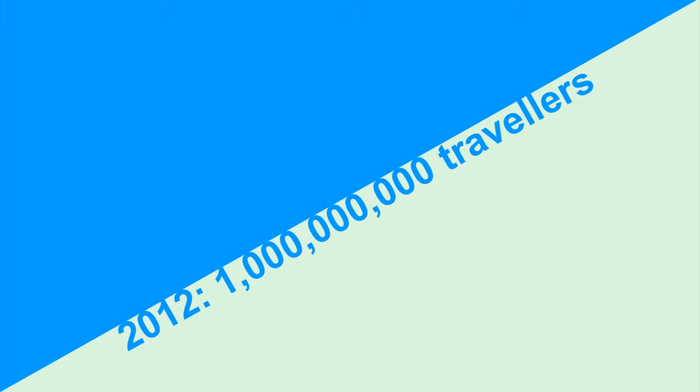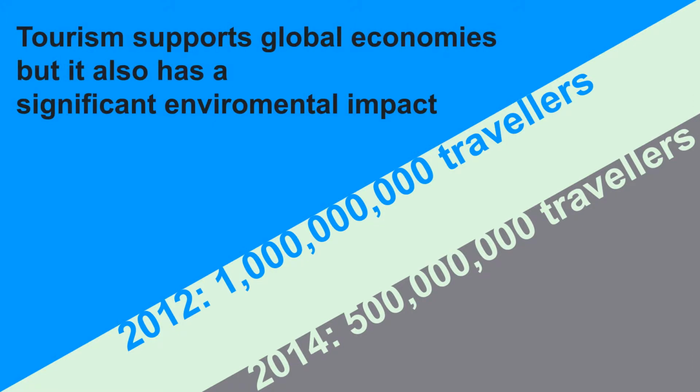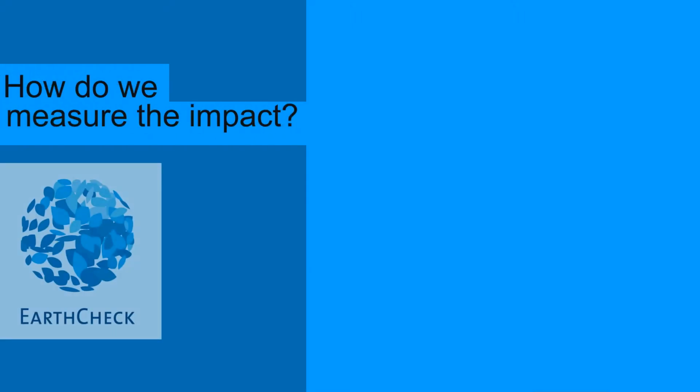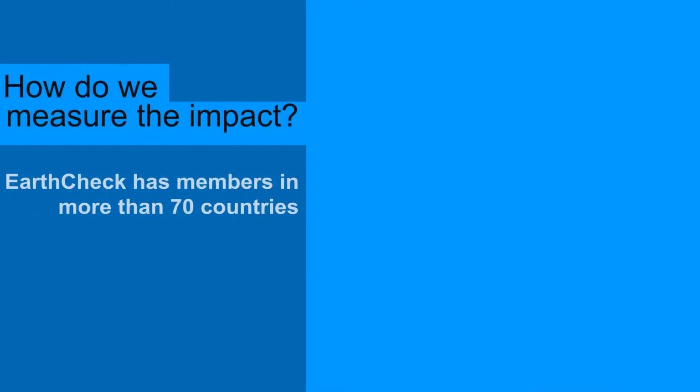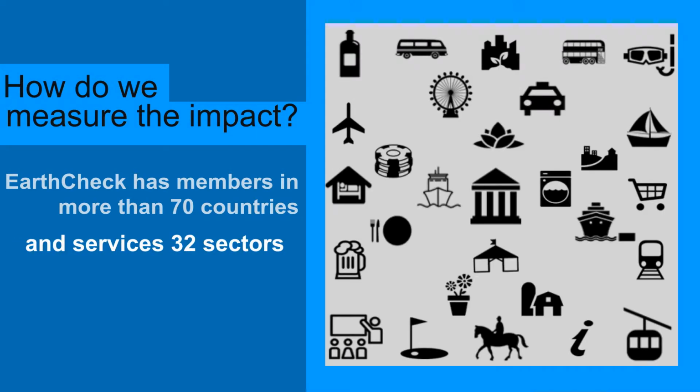In 2012, tourism received its 1 billionth international visitor. By the end of 2014, the Asia Pacific region alone will see its 500 millionth visitor. Tourism is important to economies around the world, but it also has a significant environmental footprint that needs to be managed. The EarthCheck program is made up of community and commercial leaders from over 70 countries who want to make a positive contribution towards the future management of our planet. We service over 32 sectors, ranging from wineries and cruise ships through to laundries.